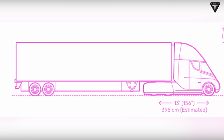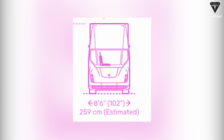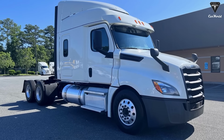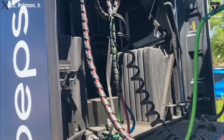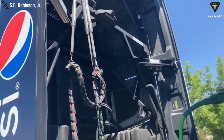In its current version, the semi-tractor's wheelbase measures 13 feet in length, 8.6 feet in width, and 13 feet in height. Slightly shorter than the Freightliner Cascadia 126, which is equipped with a sleeper berth. Therefore, if equipped with a compact berth, the Semi would need to extend the length of its tractor or utilize the space behind the tractor cab as a sleeping compartment.